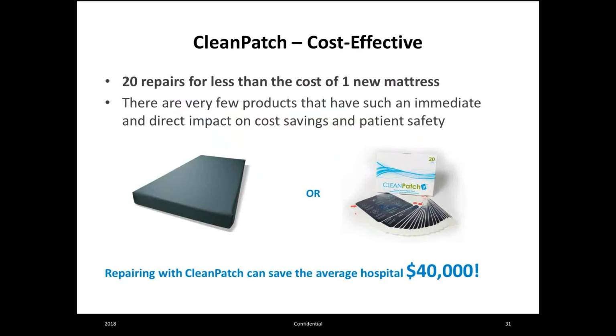All right, so moving along, I think we've now demonstrated the clinical validation of CleanPatch, how to apply, how it stands out against tape. Now let's move to a major benefit, infection control being the first benefit, the second benefit being cost savings, cost efficiencies. So a buzzword I want to stick in your mind and hopefully you can share with your customers as you talk about this service is that 20 repairs cost less than 1 new mattress.